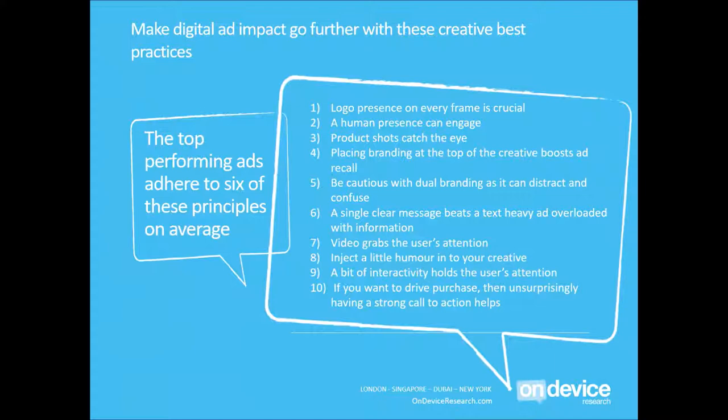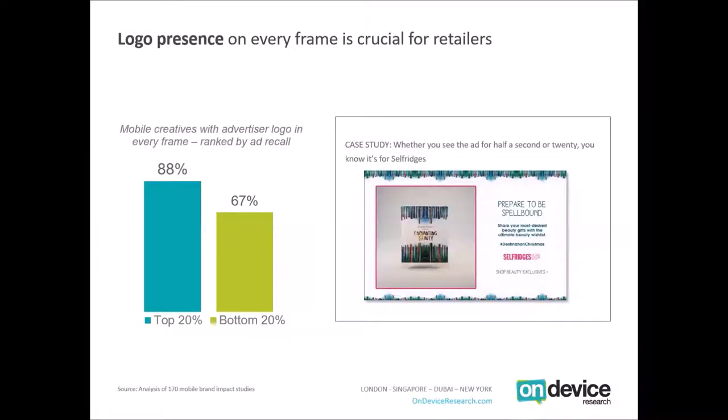I'm not going to take you through all of them now. Of course, you will all have this deck distributed afterwards. I was just going to take you through a few of them, those which have particular relevance to the retail sector. Again, it may sound obvious, but logo presence on every frame is crucial for retailers. You'd be amazed at how many times people launch a digital ad where they've only got their logo on the first frame or the final frame. Like it or not, people just aren't paying enough attention to digital advertising, perhaps 2-3 seconds. We need to be hitting them with the brand logo as much as possible.